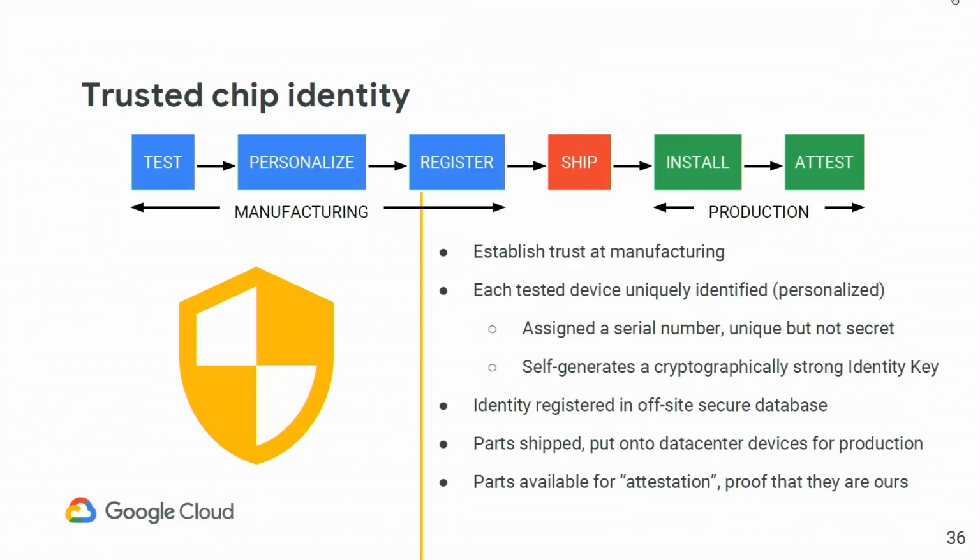It's given a unique but not secret serial number, which is basically a timestamp. And then it is loaded with personalization firmware that makes it use its random number generator to generate a cryptographically strong identity key. This identity is then registered in an off-site secure database that we have complete control of, so that the communication from one end, from the chip itself into the database, is all secured. The parts are then shipped, sent out into the production fleet, and then they're available for the oracle of attestation.